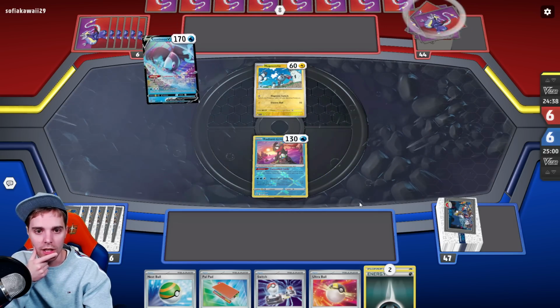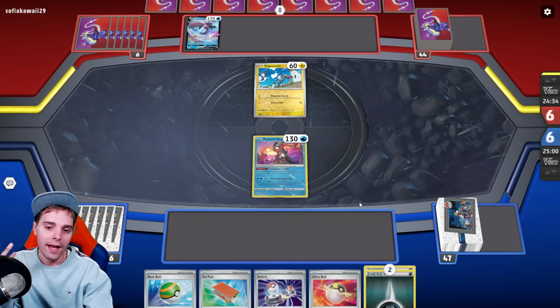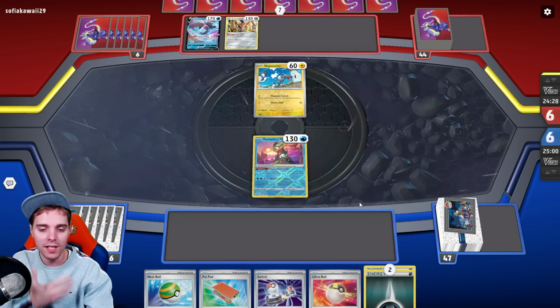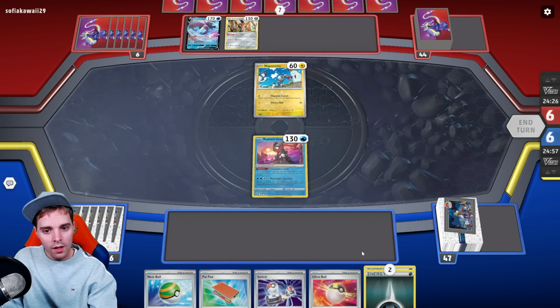So that could be Adamant. Okay. If that's all they have, they're gonna get slapped. Okay, they have Zamazenta as well. So I would have definitely waited with the Lumineon. Imagine us playing Judge right now. Their hand becomes like terrible.